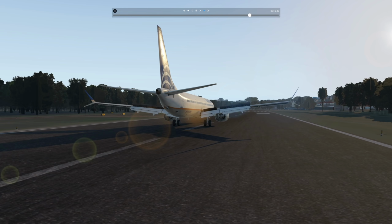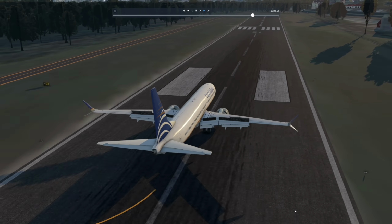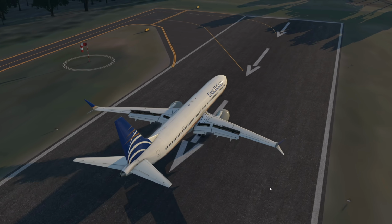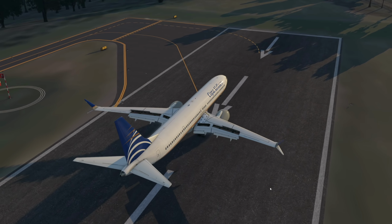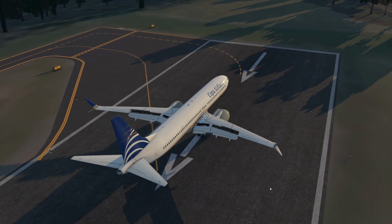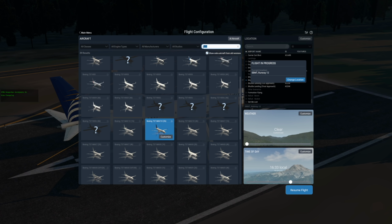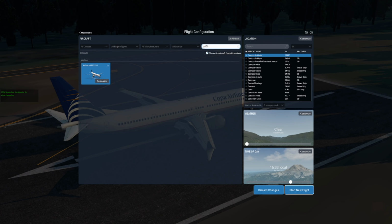This was kind of to simulate what would happen if you had something like a flaps failure and had to land here. In that case, you would obviously divert to another airport with a longer runway, but that's another story. Now, it is time to move on to a bigger plane, of course. That is going to be the A350. Why not? Let's try taking this plane off.